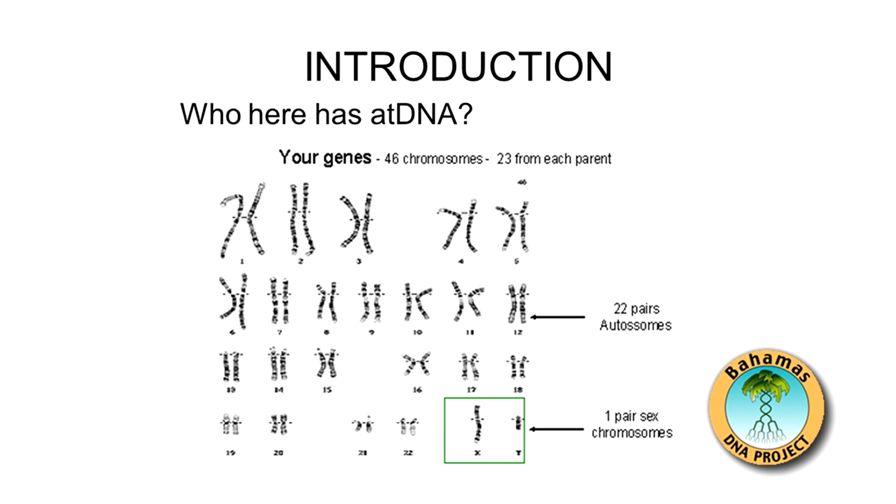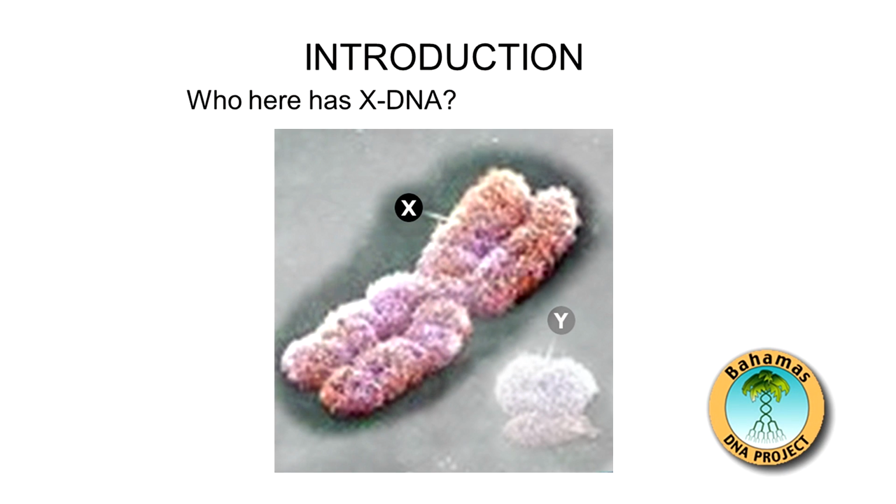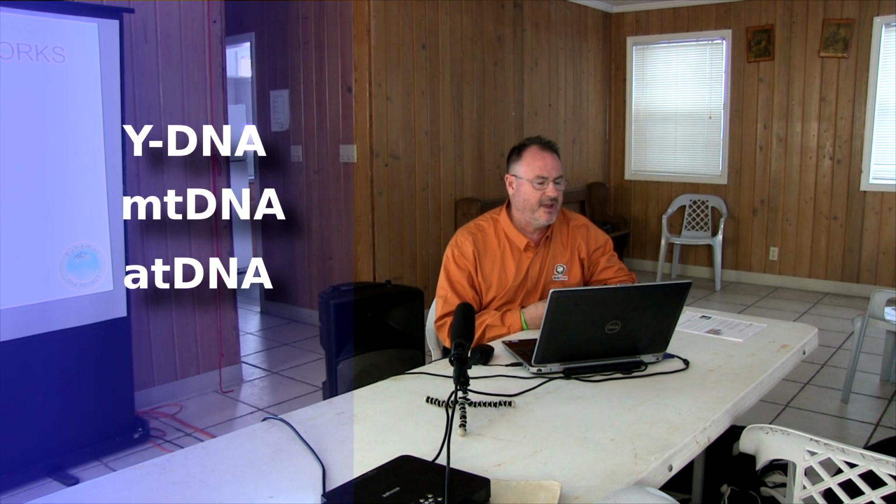This is an image of autosomal DNA, and then in the bottom right, you've got the X and the Y chromosome. And who has X chromosomes? Everyone's got X chromosomes. Females have 2 copies, males have 1. And there are 4 types of DNA that are useful for genealogy: the Y DNA, mitochondrial DNA, autosomal DNA or AtDNA, and then X DNA.